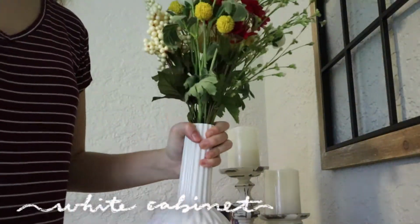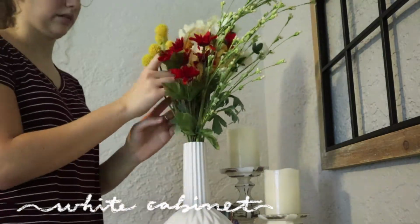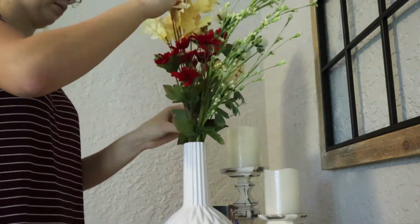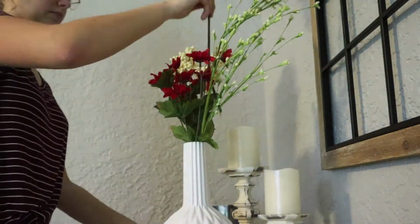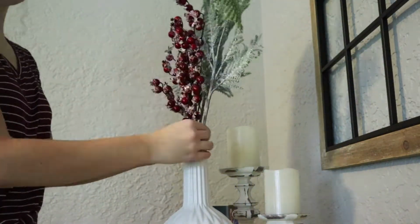So we are starting with the white cabinet. First I'm starting with my seasonal flowers, changing out the fall ones for some nice wintry ones. I get a lot of my florals from Hobby Lobby. A few of them are also from the Dollar Tree, but Hobby Lobby really has some good quality products.